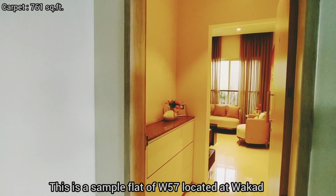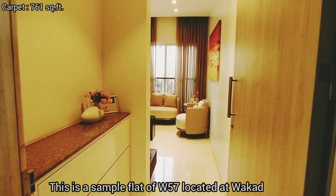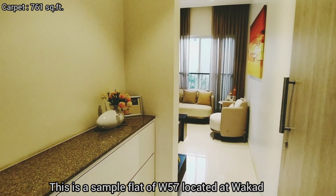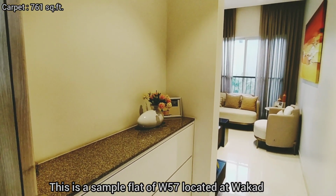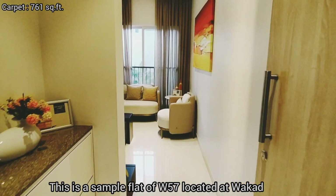Today we are in Wakad. Today we are going to see a lovely property out here. It's a 2 BHK apartment, a sample flat. We're just about to enter the property.